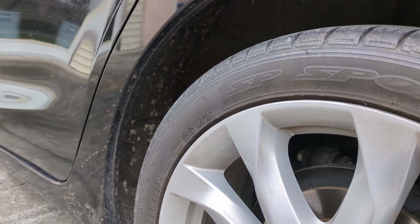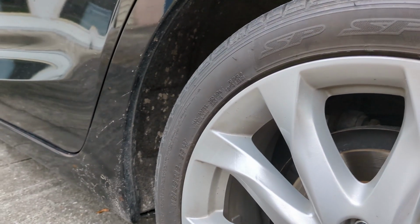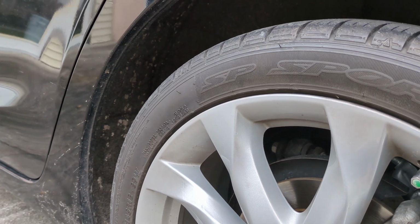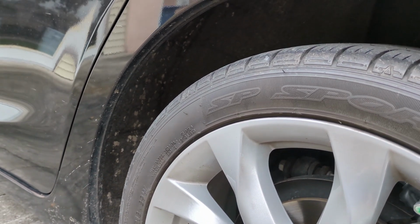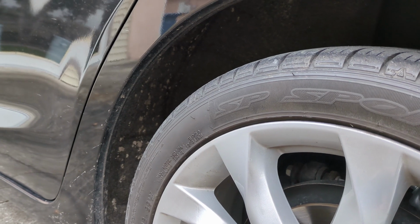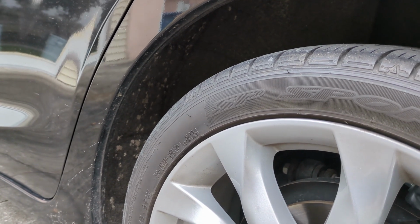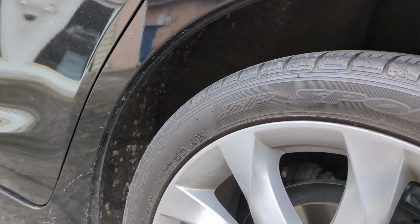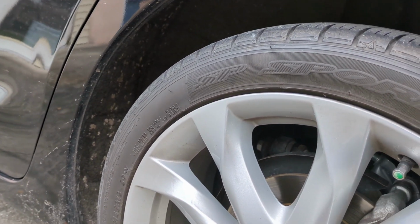It has no more elasticity? Is that what I want to say? But this tire is no longer safe to drive. So we're going to go today and have these all replaced with brand new tires, because it's not safe to drive a car when the tires are just too old.